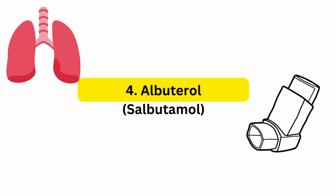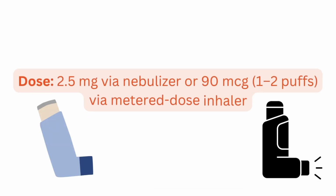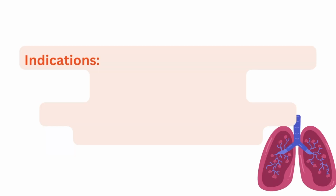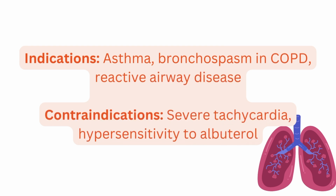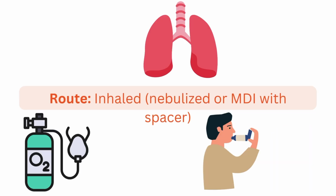So drug number 4 is albuterol. So the dose is 2.5 milligrams via a nebulizer or 90 micrograms via a metered-dose inhaler, which people have on them commonly. And indications are asthma, bronchospasms, and COPD or reactive airway disease. Contraindications are severe tachycardia or hypersensitivity to albuterol. The route is inhaled via a nebulizer or MDI with spacer. Patients will often have an inhaler on them.